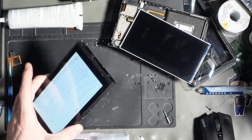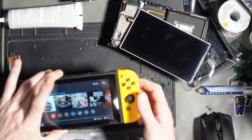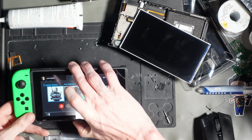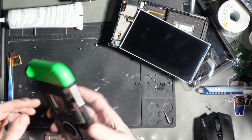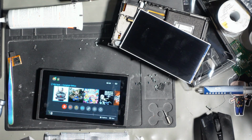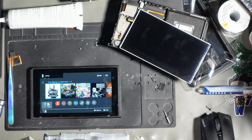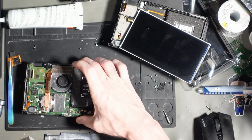The screen and touch screen appear to be working. And that Joy-Con works. And that one doesn't for some reason. Okay, it's just the Joy-Con. Alright, well. There we go. So, Joy-Cons are working, touchscreen's working, display's working, all of that good stuff.